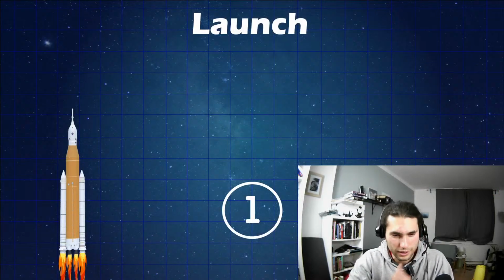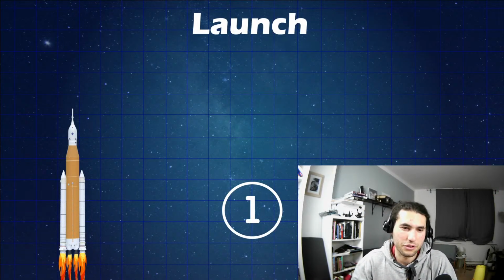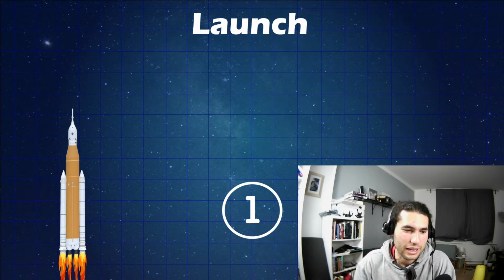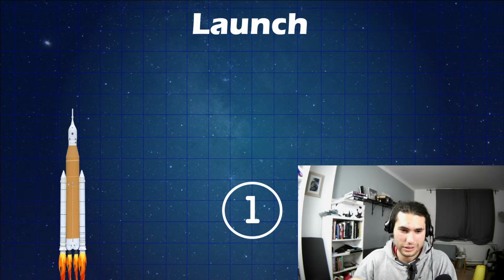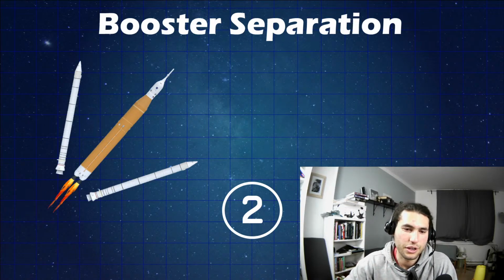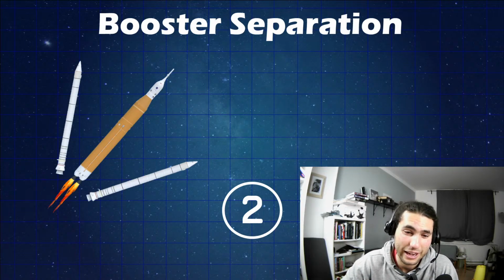So, of course, the first stage of the mission is the launch itself. The rockets will fire up. That's going to be both the boosters on the side and those 4 main engines on the core stage. I think the boosters go for about 90 seconds. Once those boosters are all depleted, we're going to see the separation of those boosters from the main stage, but that main stage will continue burning all the way to near orbit. That's going to take probably around 8 or 9 minutes.